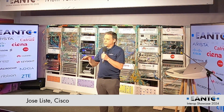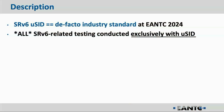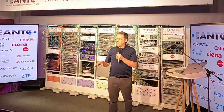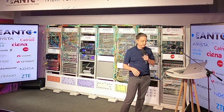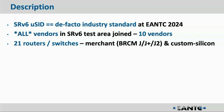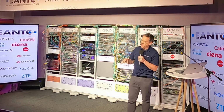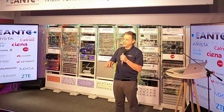We believe 2024 is a key milestone test report because it really shows SRv6 µSID as the de facto industry standard. All the testing we did in the SRv6 test area was done with µSID only. Now, how many people did it? We had 10 vendors who joined the µSID testing, all of them. Those 10 vendors used 21 routers or switches to do the testing.